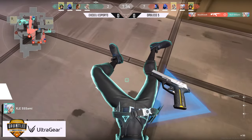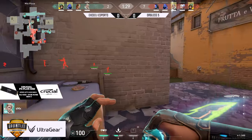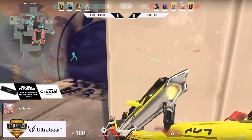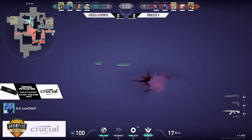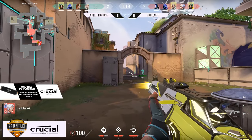Let's see if it works. Oh what? My god, Sammy deleted mid. He didn't even get a chance to fire the second blade. He was about to. Movement cancelled before it could even fathom into something.